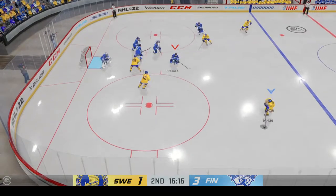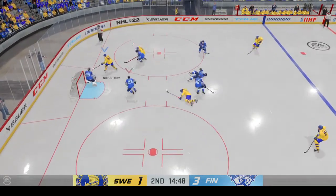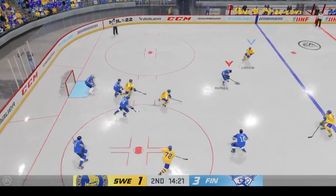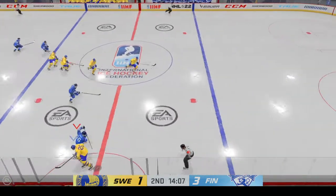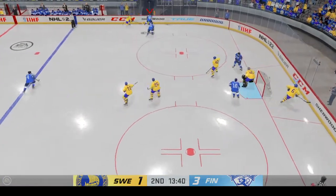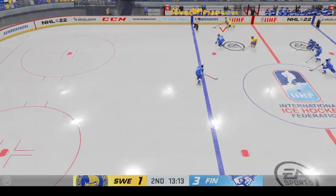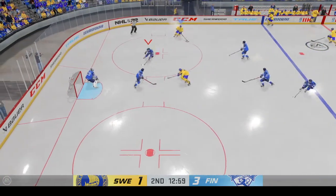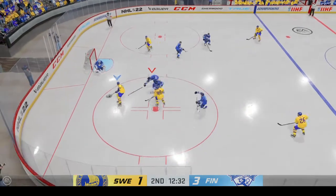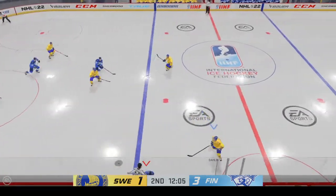Now a quick pass to Dahlin. Puts it up front. And the intensity started to ramp up here after that hit. And that somehow stayed out of the net. And that's intercepted by Filppula. Moves the puck along the half wall. Oh, what a stop! Team Sweden's got the puck along the boards. Taken by Bemström. Puts it on net. Finland's got it behind the net.